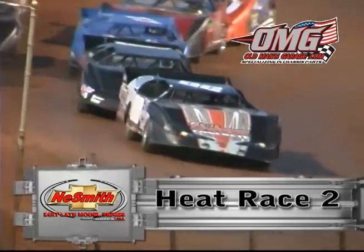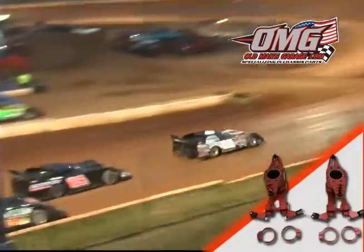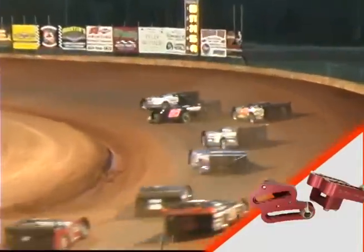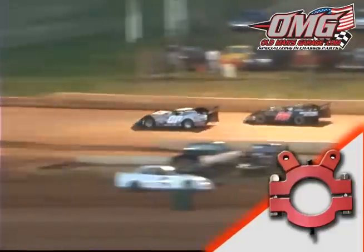Here they come. They're in it. They're on it. Green flag's out. We're racing. Brian OMG from the outside the front row grabs the lead with Greg Martin in second.